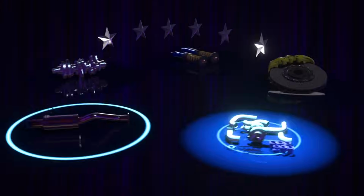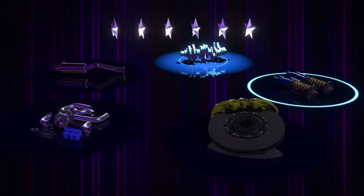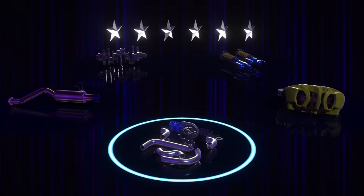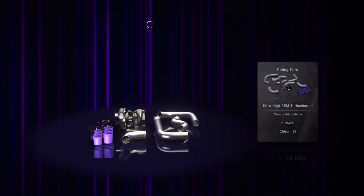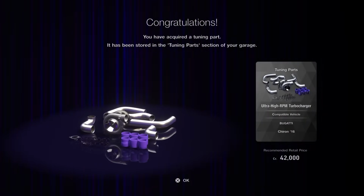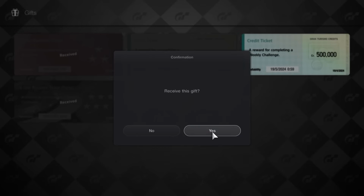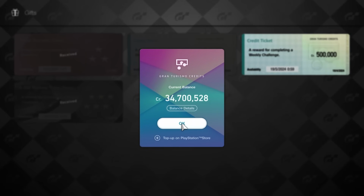Next up, we have the 6-star roulette ticket parts ticket. This is for completing one single event, so no matter what, it has to be a parts one. However, we did probably get the best one of the bunch, which is the Ultra Turbo for the Bugatti Chiron, so I cannot complain about that one at all. It is a fairly useful part. Credit tickets is 200,000 credits, and then finally the 500,000 credits added to the account as well.